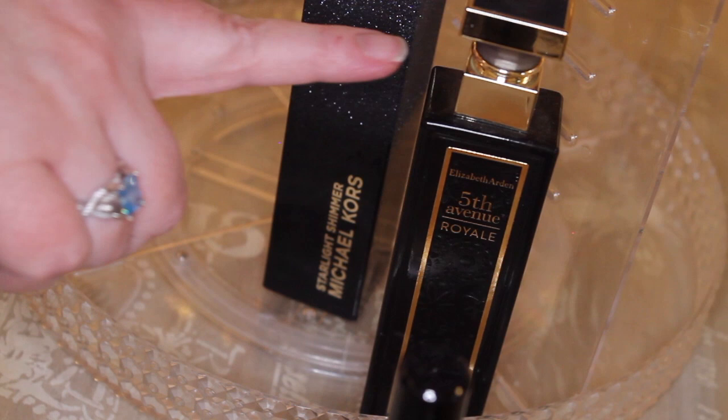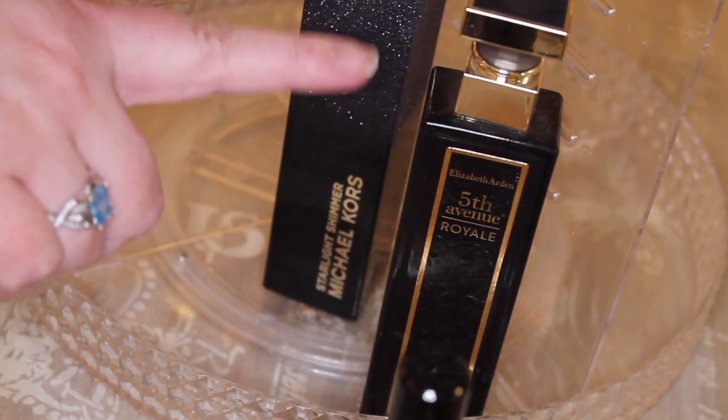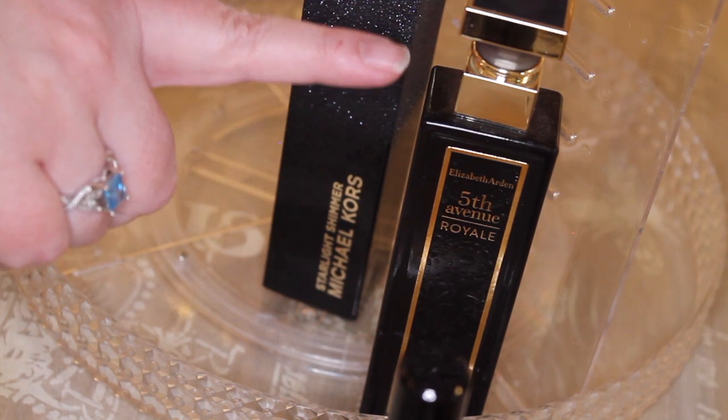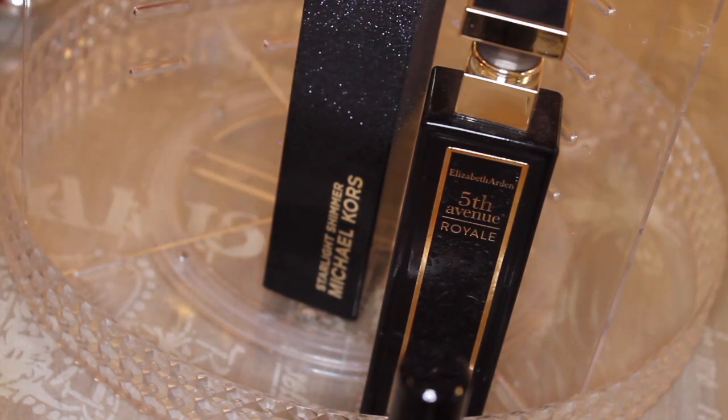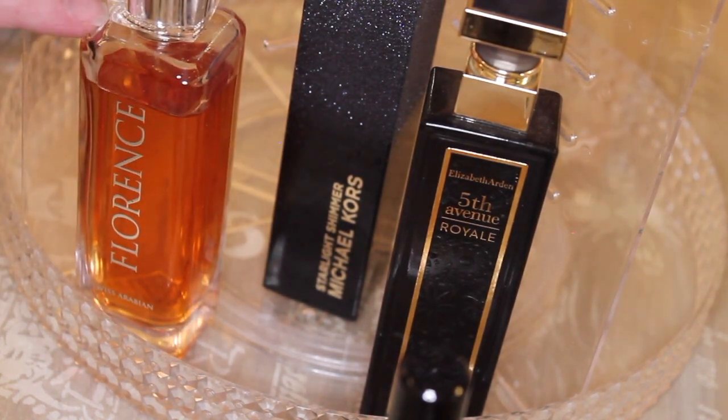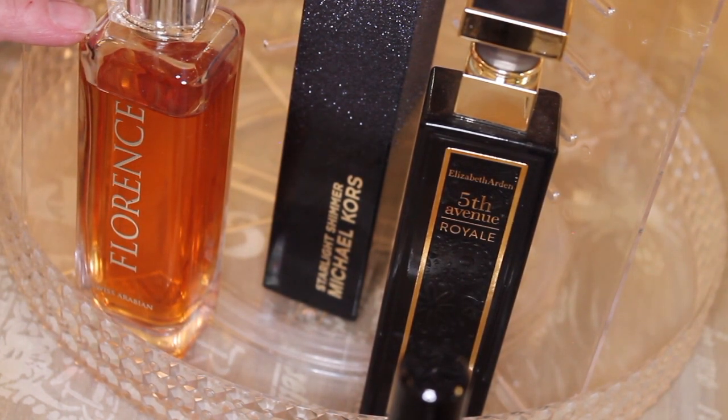I'm going to put Fifth Avenue Royale in there. This is one of my favorite fragrances. I just love it. It's got raspberry and some liquor in here, so I just love this one. And then also Florence. This is very similar to Rose's Vanille, so it's a great dupe for that if you're interested.